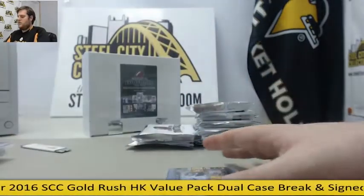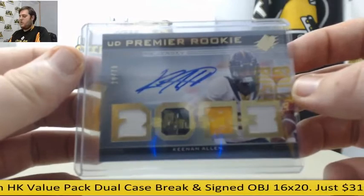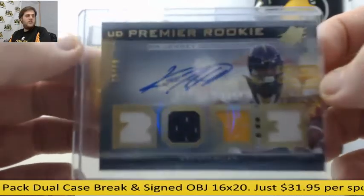Jersey swatch. Oh, God. Out of 70, jersey swatch auto, Keenan Allen. Upper Deck Premier rookie, Keenan Allen, jersey swatch auto. Obviously, going to go to the Chargers.